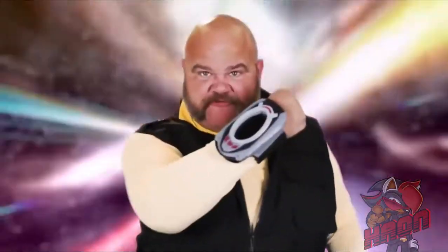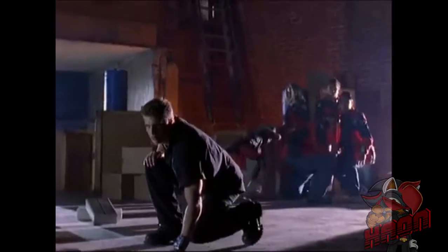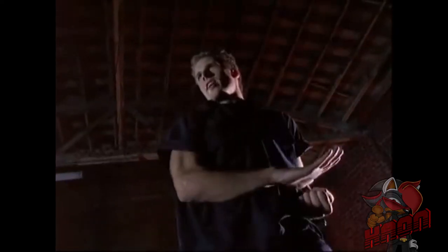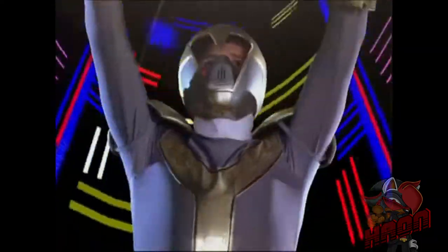Now, starting with a little bit of background on these guys, Hyperforce Yellow is named Jack D. Thomas, commissioned by Jen Scott to take up the mantle of the Hyperforce Yellow Ranger. As for the Titanium Ranger, his name is Ryan Mitchell, the son of Captain Mitchell, the leader of Lightspeed Rescue, and also brother to Dana Mitchell, the Lightspeed Rescue Pink Ranger.